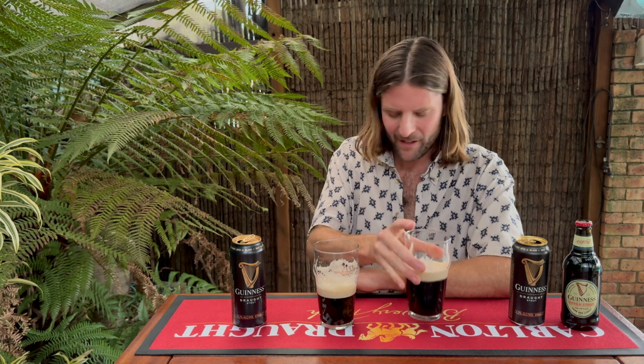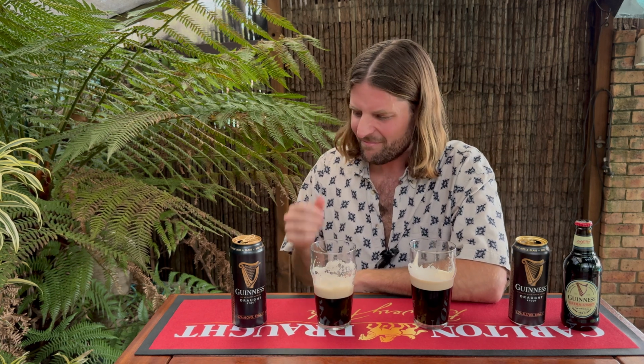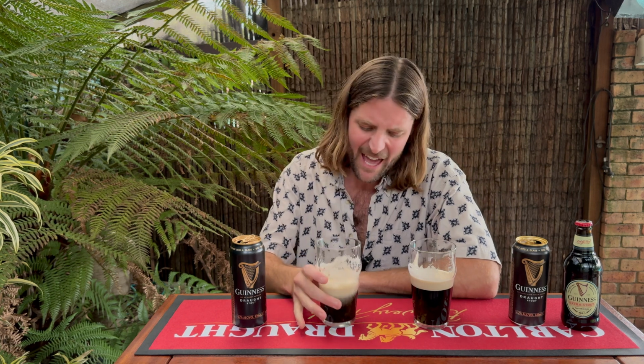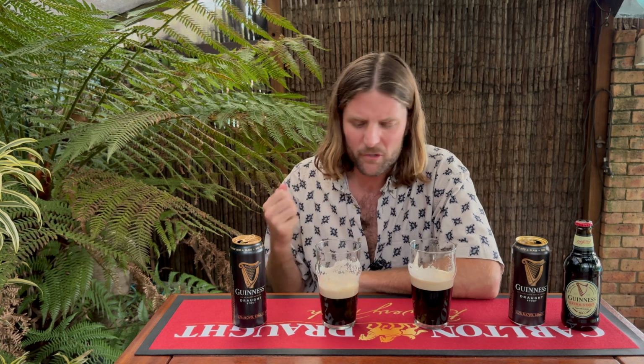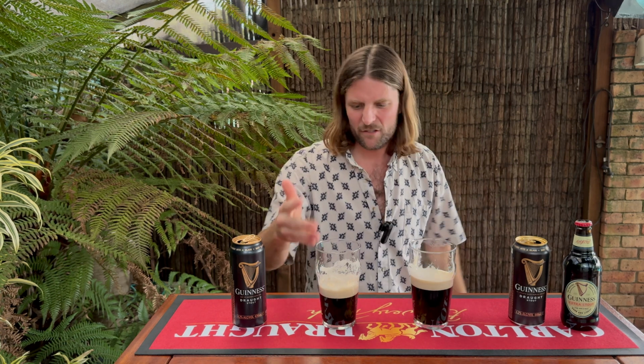Yeah, this one, it's just a bit better. Just getting, well, as I said before, it's just more of a rounded richness to it. That this just tastes a bit watery. This one's kind of reminding me of the non-alcoholic version. It's like, yeah, you know what? It's pretty good compared to the real stuff, but it's just something about it. It's just not there. It's just not as rich in flavour.